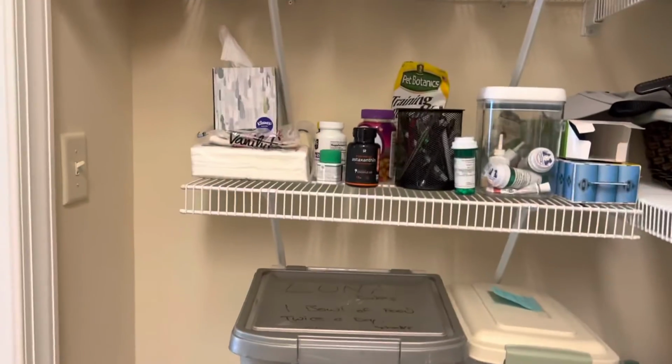You've got an extra little space back here. And there's a hot water heater and a wine fridge back here. So lots of extra room. Okay, we'll go upstairs now.